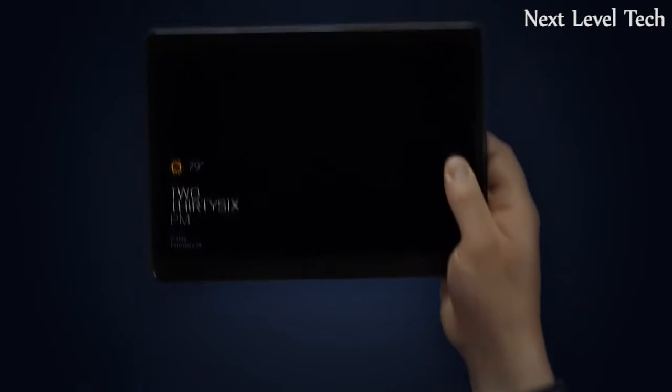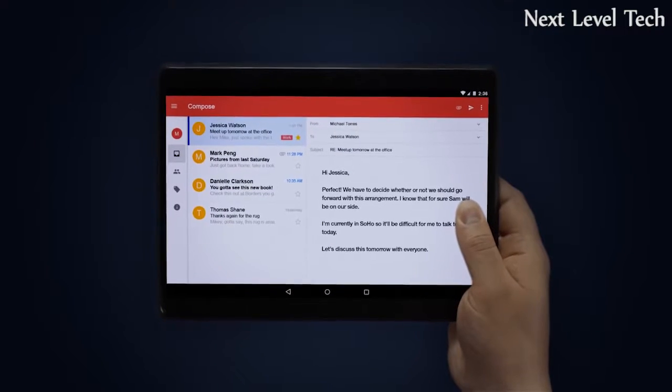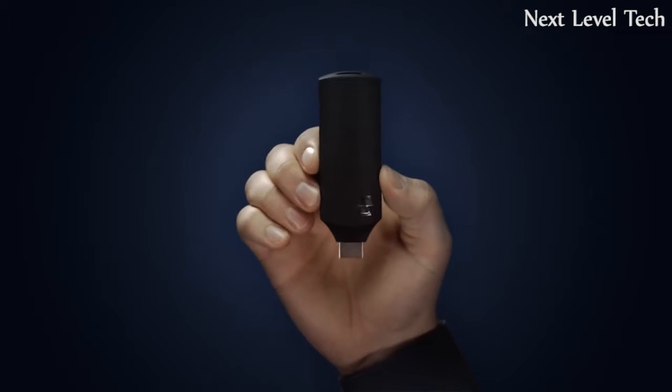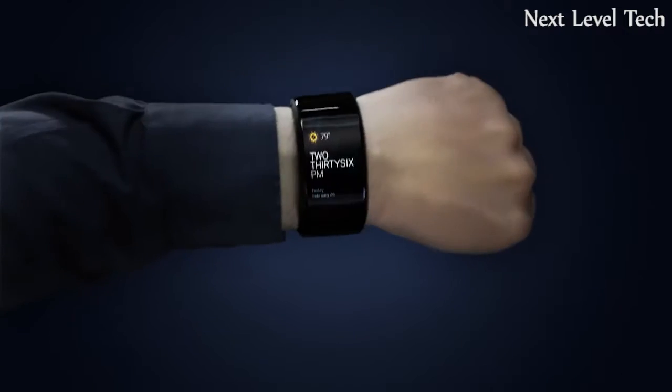If I need a bigger screen, I can grab a tab screen. Or I can plug it into this keyboard if I want to be more productive. I can even use this dongle to turn any existing TV into another screen for my wrist.